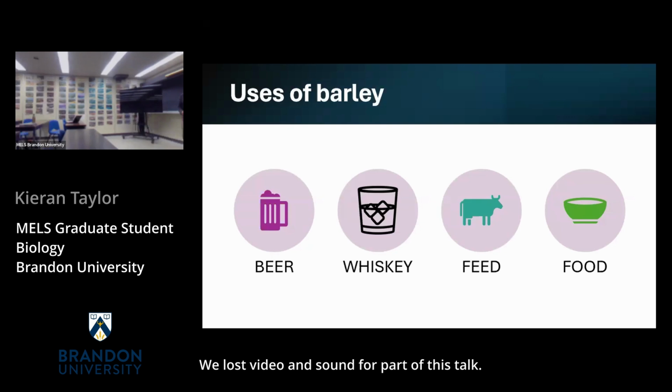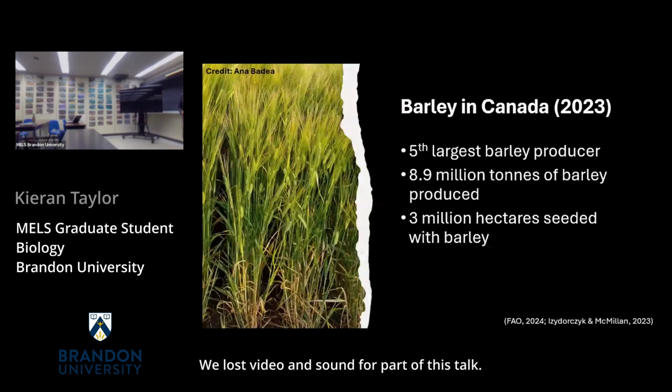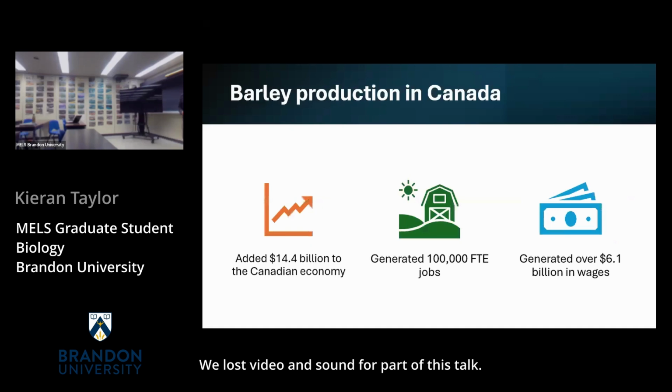So even if you're not exactly a fan of alcoholic beverages, barley is still a very important crop if you want to enjoy things like burgers or bacon. In addition to that, a small portion of barley is also grown for food. Now, barley is a very important crop to us here in Canada, mainly because Canada is the 5th largest producer of barley in the world. In fact, in 2023 alone, we produced over 8.9 million tons of barley by seeding about 3 million hectares of land. So as you could tell, barley is quite a prevalently grown crop here in Canada.